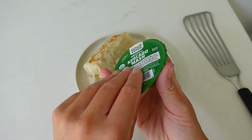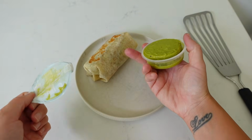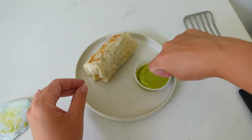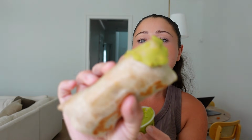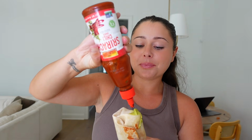Alright, and then I will always dip the burrito. Now you could just put the avocado mash right in the burrito, but I love dipping my burrito in here. There's just something about dipping it and getting a fresh, huge chunk of avocado with each bite. It's elite. Let me show y'all. Okay, you take the burrito, you dip it, you get that fresh. Juicy, juicy, juicy. And not just that, with every bite, I like to put extra sriracha sauce.